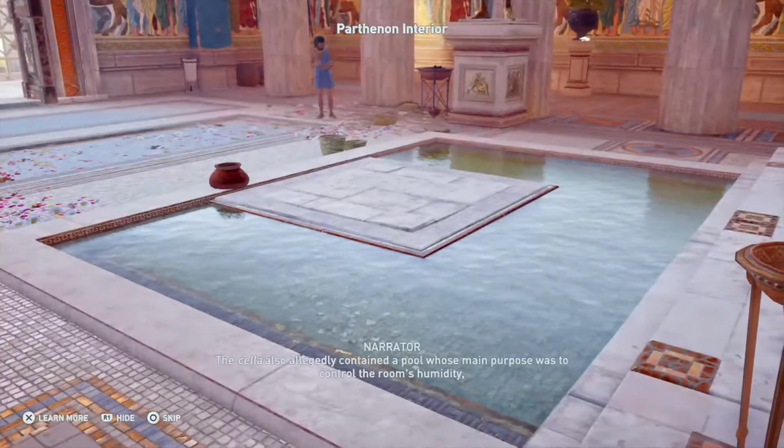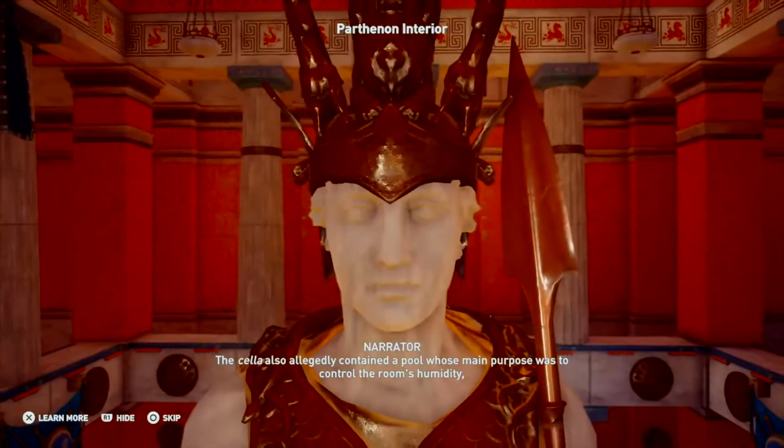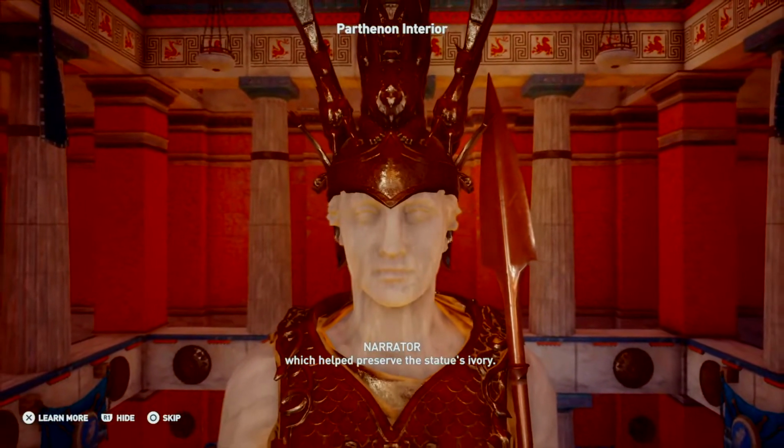The cella also allegedly contained a pool, whose main purpose was to control the room's humidity, which helped preserve the statue's ivory.